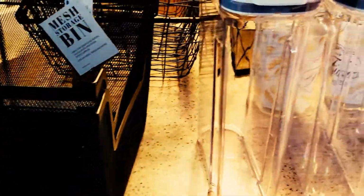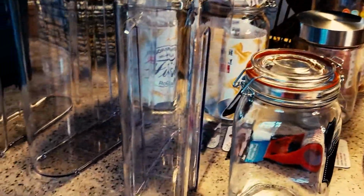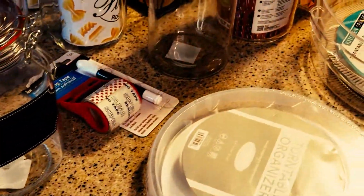Notice that I did not take any of the tags off. I want to make sure that I'm going to use them before I actually take the tags off and wash them.